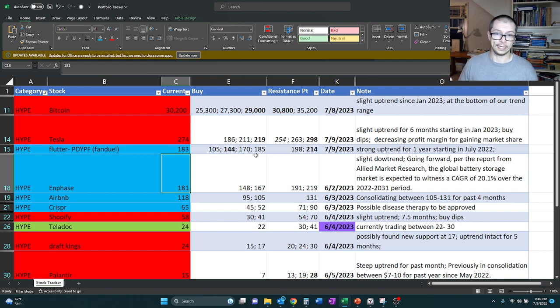Resistance at 198 and 214. It's clearly got rejected at 214, and 198 is kind of a sticky spot for it too. But overall, this uptrend has been in effect for a full year. It might have just broken it, but for now, we'll leave that note in. We want to see a couple weeks of it breaking that uptrend for us to remove it. But for now, we'll leave it there.